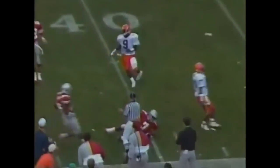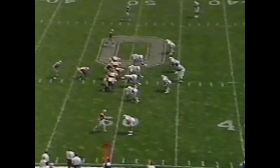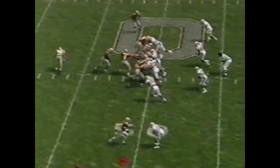Herbstreit running out of options. Open man. Galloway comes down with the ball. 25 yards and the first down at the midfield stripe. End around. Galloway broke a tackle and found an opening. Inside the 30, he might go. Touchdown.